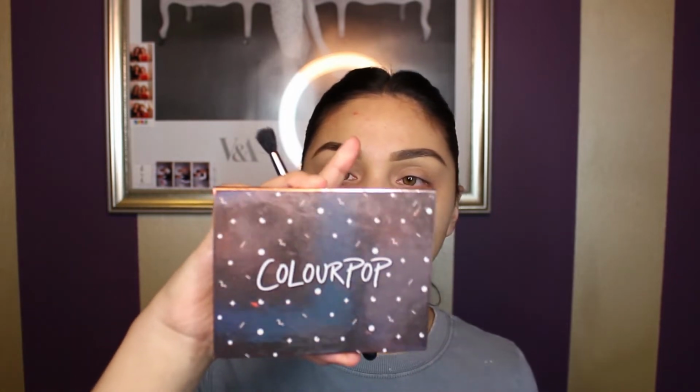So the next thing that I'm going to do is I already prepped my eyelids with Laura Mercier Flawless Fusion Concealer. So I'm gonna go ahead and start with my eyeshadow base. I'm gonna use the Colourpop, I think this is the Double Entendre palette. Yeah, it is. And I'm gonna go ahead and take the shade Flasher. And I'm just gonna put that all over the lid just to create a base for my eyeshadows.